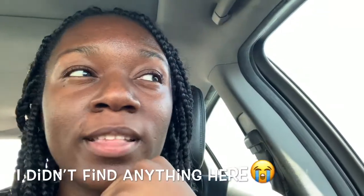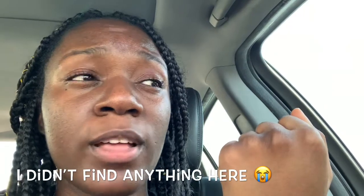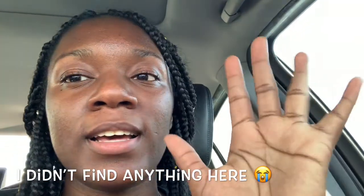Hey guys, so I'm on the search for some bedding because I came to college not knowing what size bed I would have. So I'm here at TJ Maxx. Oh, this is Hobby Lobby. You can't see TJ Maxx, but I'm at TJ Maxx and I'm going to go in there and look for some bedding and let's hope for the best because I'm getting a little nervous now.